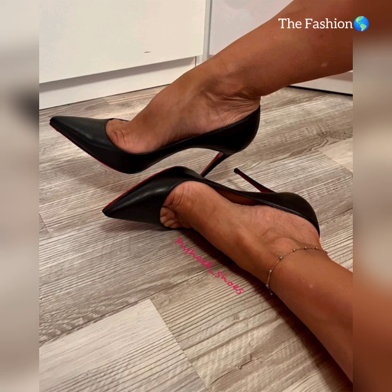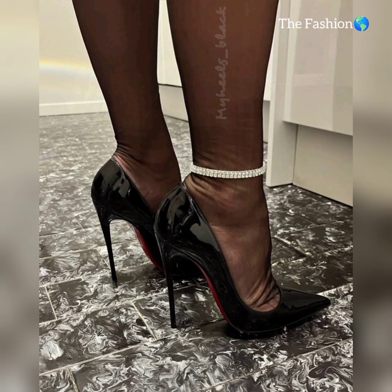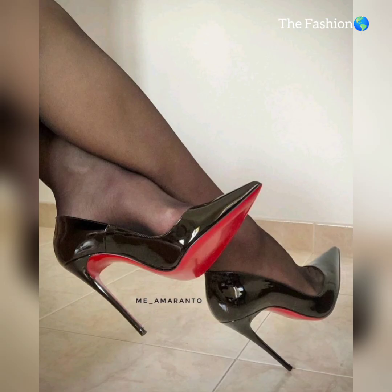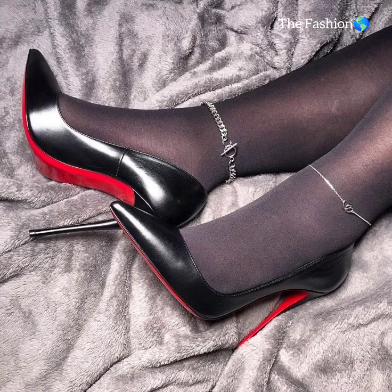Remember, it is essential to take care of your feet when wearing high heels. Stretching exercises and foot massages, and taking breaks from wearing heels, can help prevent uncomfortable foot problems in the long run. So there you have it, a comprehensive guide to high heels for women.